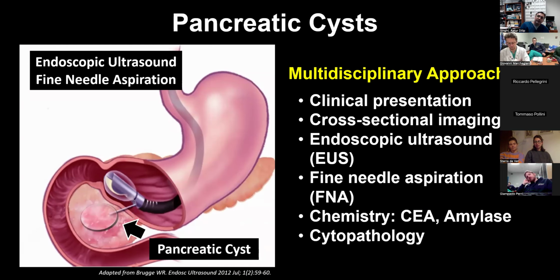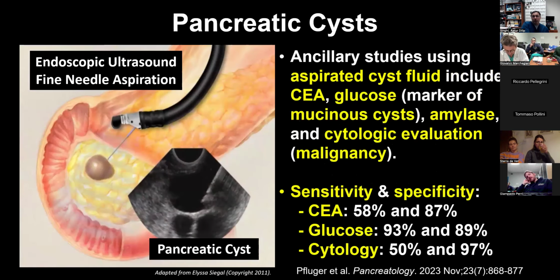And then a key component, at least in my opinion, in pancreatic cyst evaluation, is the aspiration of pancreatic cyst fluid. And that's for biomarkers, ancillary studies that are often done, and that includes CEA or carcinoembryonic antigen, glucose, and cytologic evaluation. CEA, glucose, as well as amylase are important markers of different types of mucinous cysts overall, and cytology can aid in the detection, and sometimes even in some literature, subtyping of different pancreatic cysts, but most importantly, detection of malignant cells.